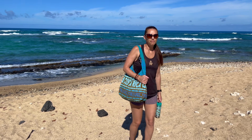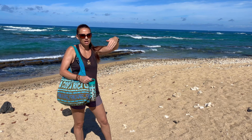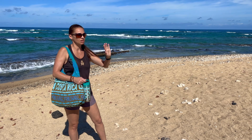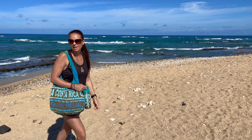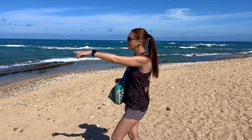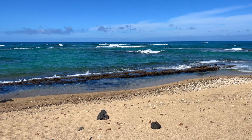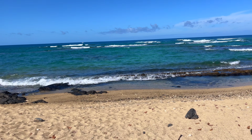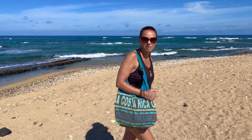Right off the actual parking lot, if you can make it all the way here, maybe you have a Jeep or a pickup truck, there's some bathrooms and then there's a beach. Not sure it's the best beach. It's a bit rocky and it looks like the waves are going all directions. So I don't think it's kid friendly at all. We're going to keep going and try to make the hike to Makalawena Beach.